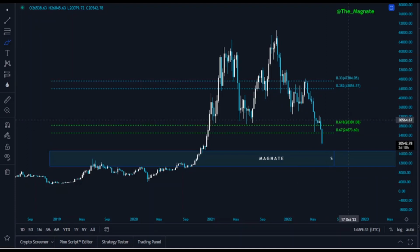Because we lost 0.618, and at the same time, if we look at the multiple time frame analysis, the daily as well as the weekly time frame and the lower time frames are heavily under the bears' control. Therefore, I'm expecting in the first place that we're going to come and test around the 17,000 to 17,500 levels, which is going to be the upper line of this support level. At this moment, I will ignore the lower line of this support box.